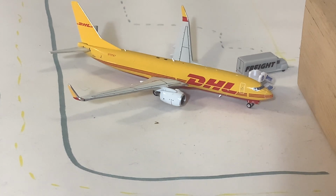This isn't where this aircraft would actually park. This would be in the other cargo ramp that's not included on this one, which houses DHL, Prime Air, Bemidji Aviation, and other cargo airlines like that. It would not be in this FedEx and UPS parking spot.